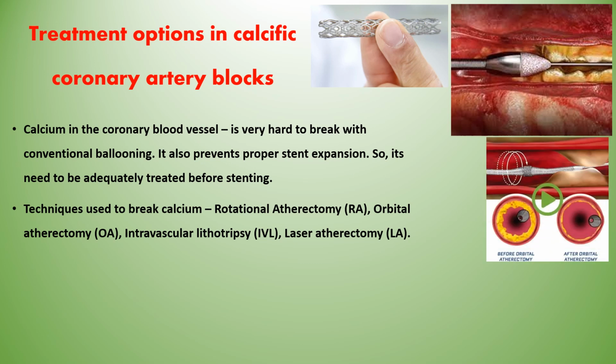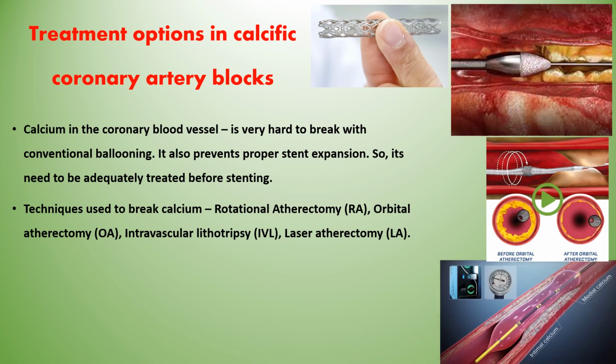Another one is orbital atherectomy, where the rotation is in a circular manner, and it treats and breaks the calcium. It will rotate at different speeds and go to different lengths around the circle. There's another technique called intravascular lithotripsy, where a balloon is placed when it is able to cross the calcific lesion. We pass this special type of balloon and give ultrasound impulses to break the calcium. It results in breakage of both superficial and deep calcium, the calcium which is close to the vessel and also the deep calcium away from the lumen. So it breaks both effectively.